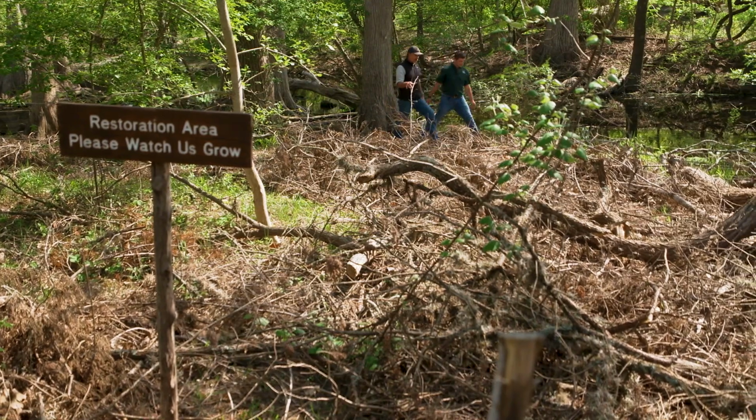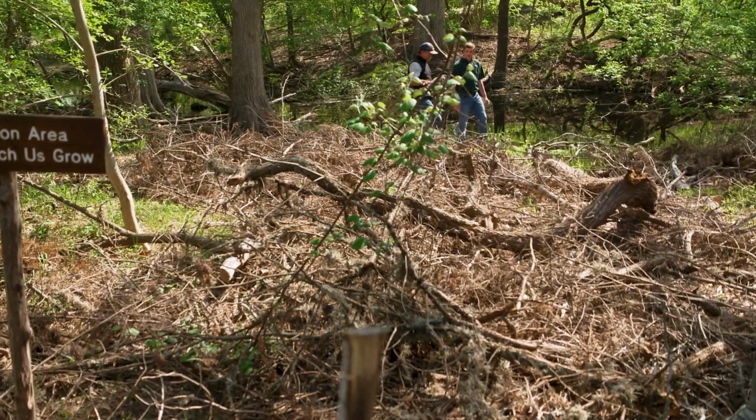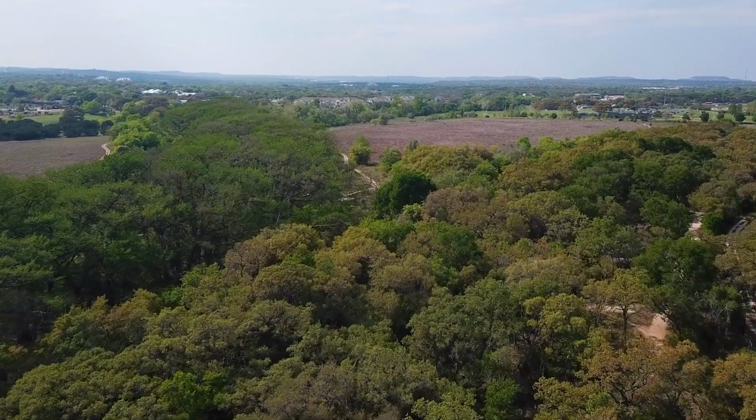All right, so we're coming up on 2 years of this restoration project. Cibolo's got a lot of really cool habitat types in such a small little area packaged up. And all of this is nestled up within the city of Boerne. We've got development all around this area, and yet this little hidden gem is nestled within that.